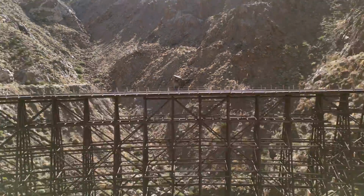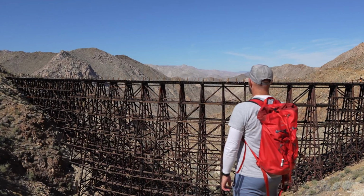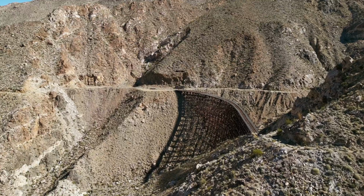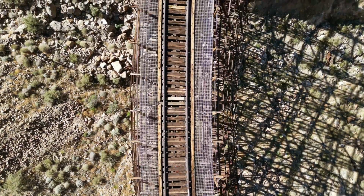As the largest wooden trestle bridge in the world, the Goat Canyon Trestle is an engineering marvel. Built in 1933, this massive structure is out in the middle of the harsh Anza Borrego desert and is only legally accessible via a very difficult trail.